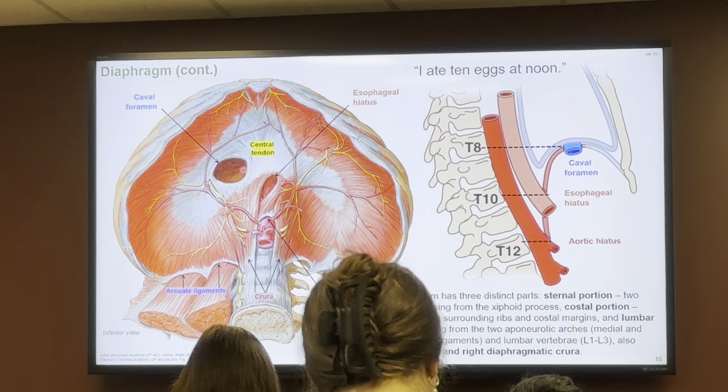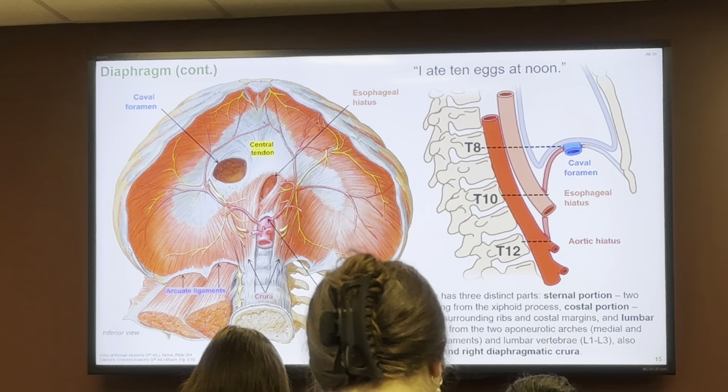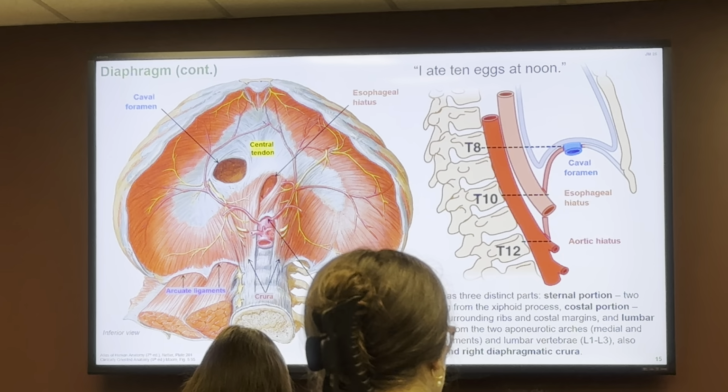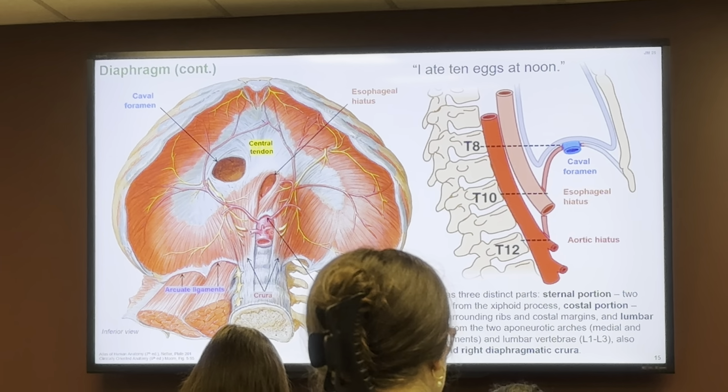and it's plugging straight into the heart. You could probably guess the esophagus is coming through the esophageal hiatus, and then the aorta through the aortic hiatus. There are other things that will pass through there, but we'll talk about those more as we proceed.